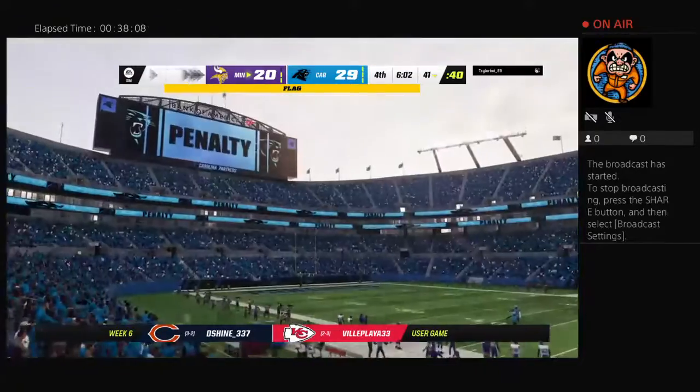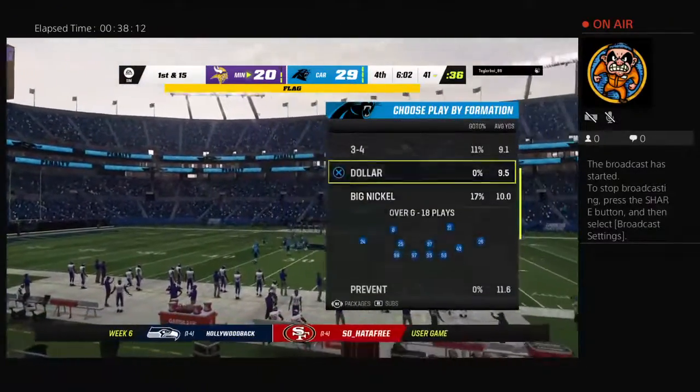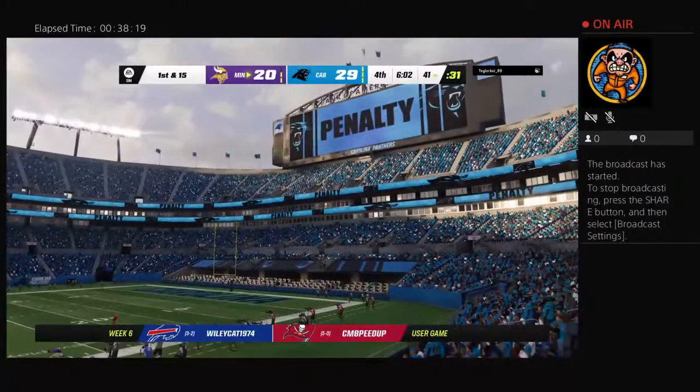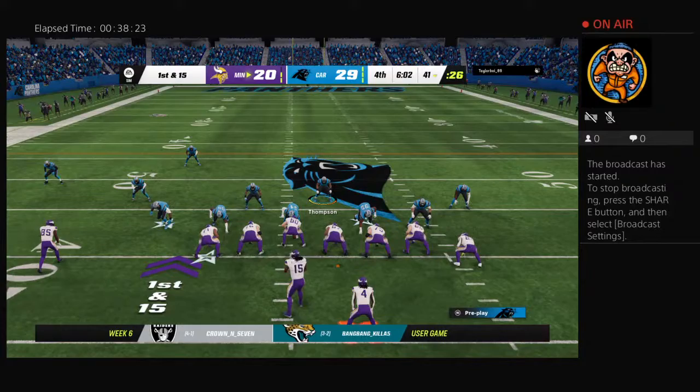Now we've got movement up front. And I think this is going to be on Minnesota. So they accept the penalty, of course, and push the offense backwards a bit. A false start backs him up 5, 1st and 15.